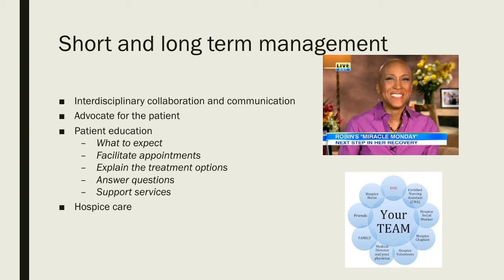The nurse needs to review a patient's health history, assess and monitor the patient's physical and emotional status, keep track of the lab results, pathology, and imaging studies. Communicate those results to the physician as well as the patient. You will need to administer medications, fluids, and some of the cancer treatments. Some of you may become chemotherapy certified so that you can actually administer the chemotherapy drugs.